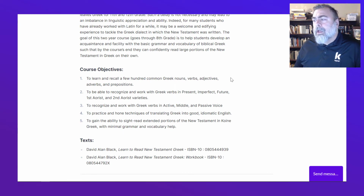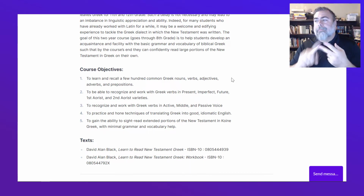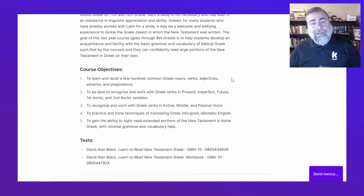Course objectives: to learn and recall a few hundred common Greek nouns, verbs, adjectives, adverbs, and prepositions, to be able to recognize and work in the present and perfect future, first aorist and second aorist. So I love that this course is ambitious about taking on various tenses. Of course, having the scriptures to work from. Scriptures are very naturally written, so you're going to naturally run into all of these tenses and all these voices.